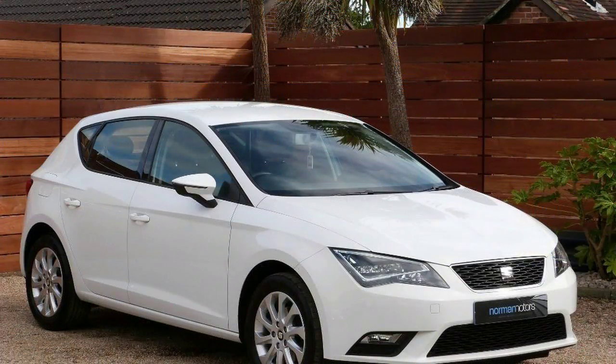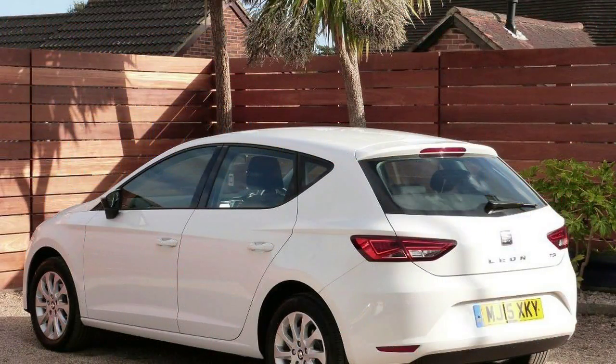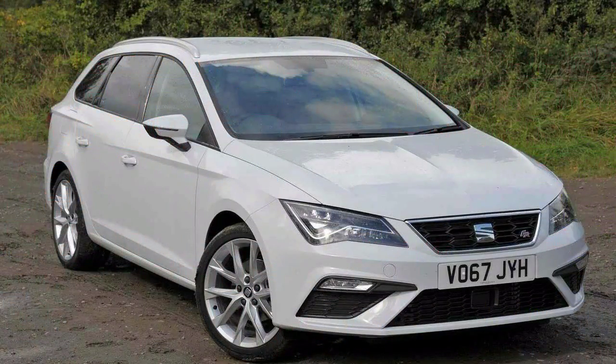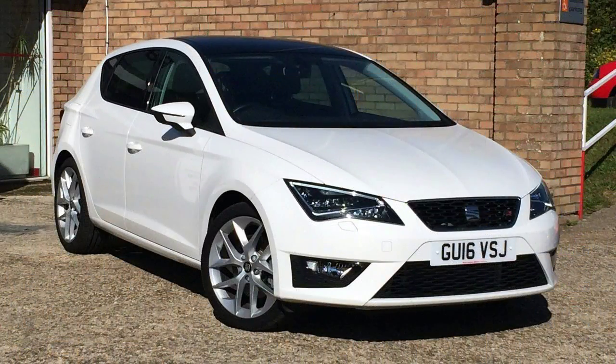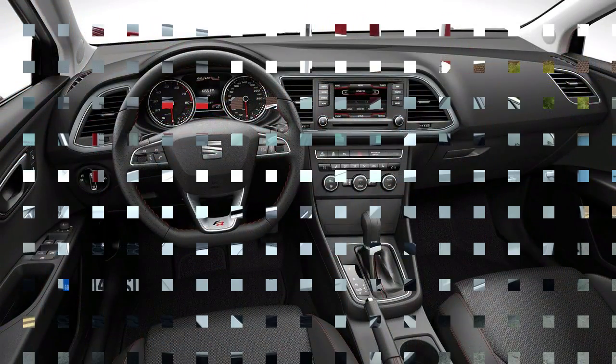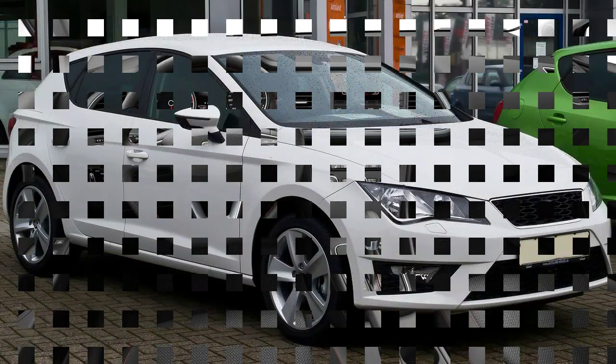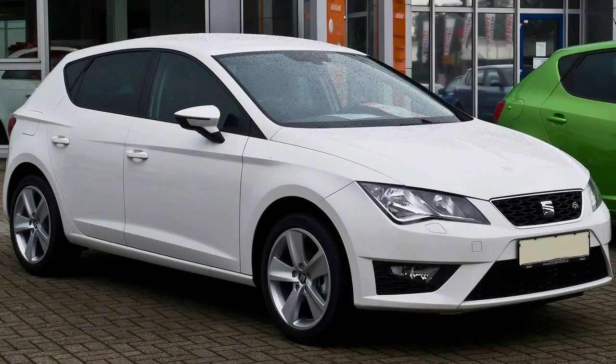Servicing is required annually or every 10,000 miles, and SEAT operates a service plan for used cars between 3 months and 8 years old. Here, you pay a fixed price of £21 for 18 months, which gives you 2 years or 20,000 miles of coverage. If you buy a car through SEAT's own finance, a 2-year service plan will cost you just £115. The standard warranty on a new SEAT is 3 years or 60,000 miles, although this can be extended at reasonable cost up to 5 years.